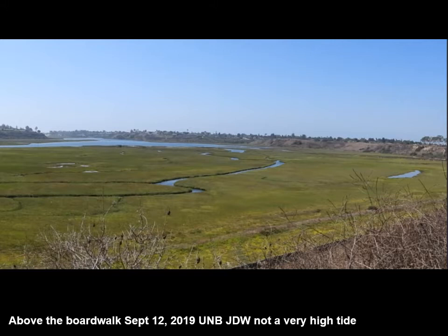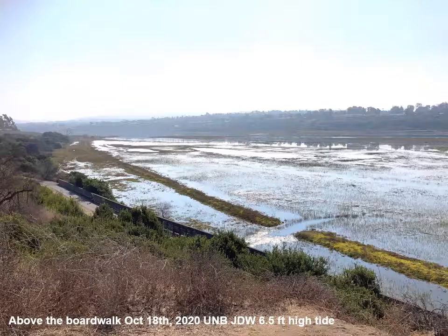We're above that. So the trick is to come out here on a very, very high tide. At this time, I think I looked it up, it was 3 feet above median sea level, I guess is the way they set it up. So I'm going to come out here on October 18th, 2020. There is a 6.5 foot high tide. That's pretty high. And about 11 a.m. at this area.